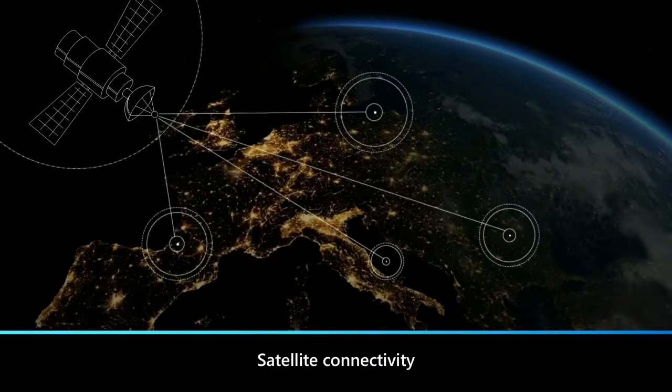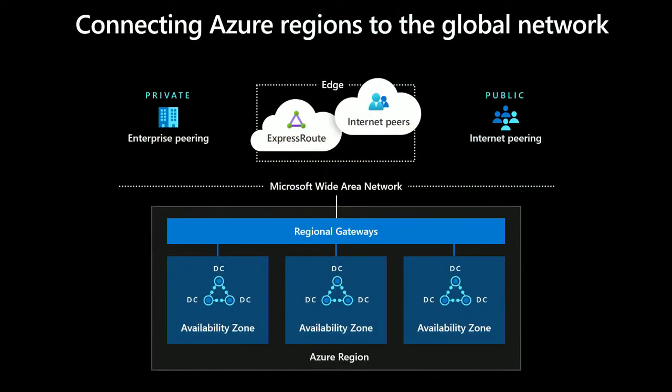And we're expanding. As you probably know, we now have even satellite connectivity here because we want to give customers any way they want to reach to us, from land, sea, or any given city around the world. Now, these regions are connected to the global WAN. In every region, we have a big metro network. That itself is a big mesh network.